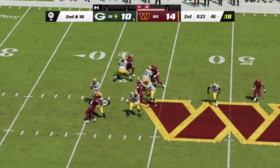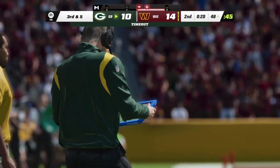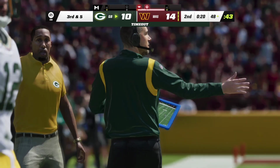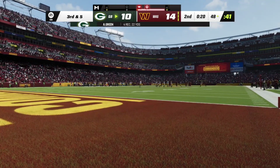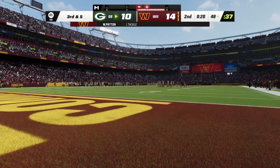Now Rodgers. Over the middle, complete. It's Green. Now the Packers going to burn their 3rd and final timeout as the clock will stop with 20 seconds to go in the first half.